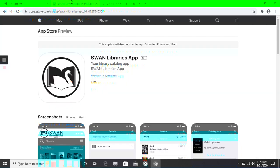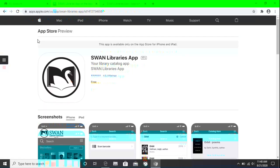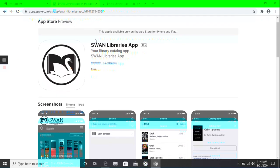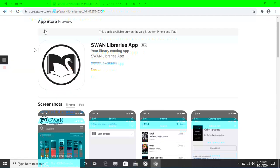One last thing I want to mention are the apps that are available. If you're using your phone or tablet, you can download the Swan Libraries app to your Android or iPhone, Apple device. It's just called the Swan Libraries app in both, and it has the book with the swan image.